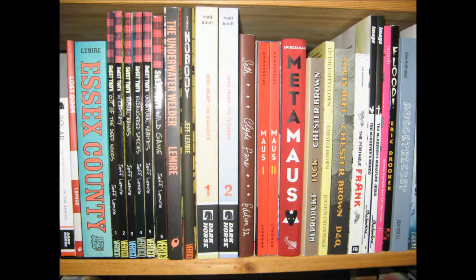Very nice, all very colorful, a book with the old covers from gruesome, gritty horror comics. Okay, here are some very interesting books.